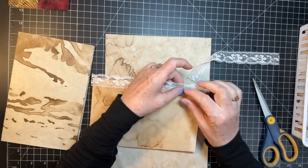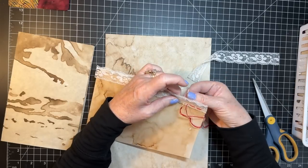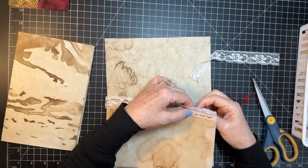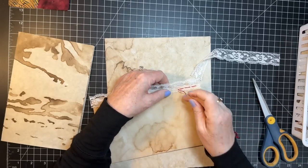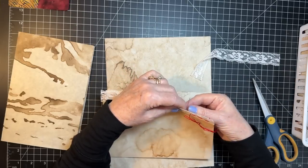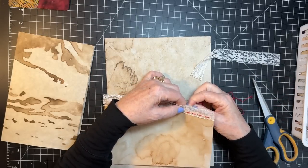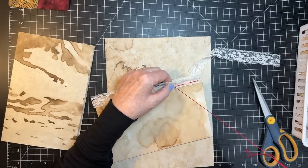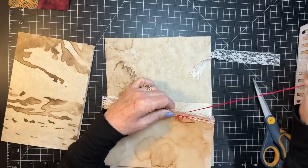This one could be for Christmas, could be for Valentine's Day. I'm probably going to use it. I've got a rose journal coming up, and that's what I'll probably use mine for. And if you've got some snippets or some little leftover bits of embroidery floss, this is a good way to use it up.